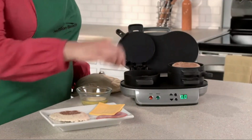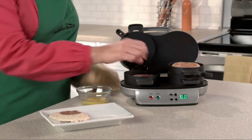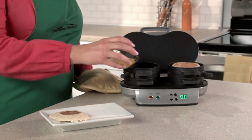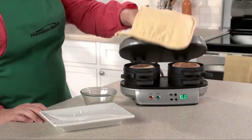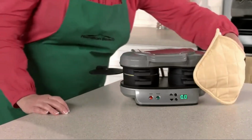Make 1 or 2 sandwiches. Cook 1 or 2 sandwiches at once with this dual breakfast sandwich maker. It's great for couples, kids, and extra guests. Quick, easy, and ready to eat in 5 minutes. This sandwich maker lets you easily create a breakfast, lunch, or dinner sandwich in 5 minutes or less. Perfect for a quick meal on the go.